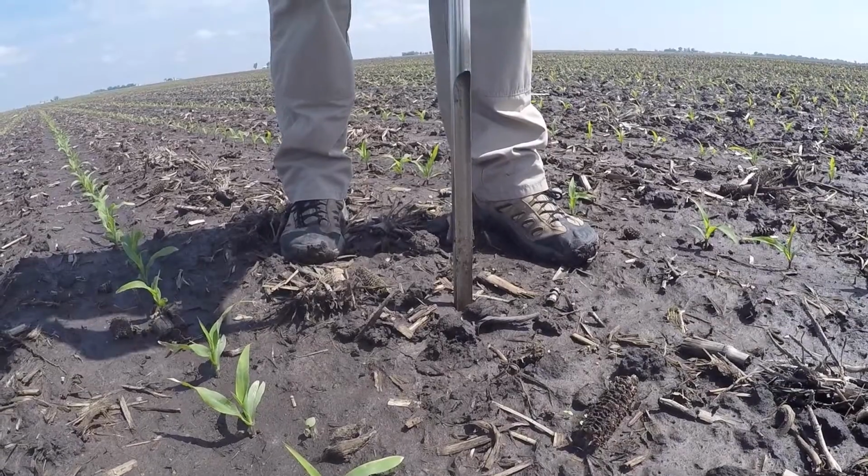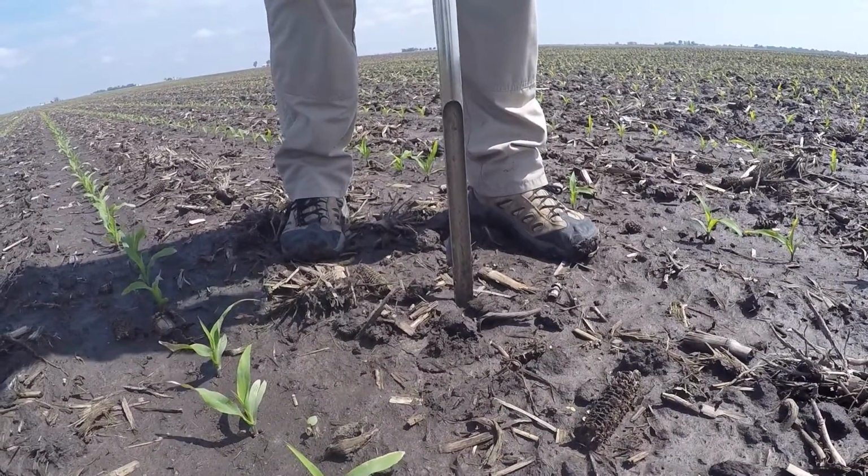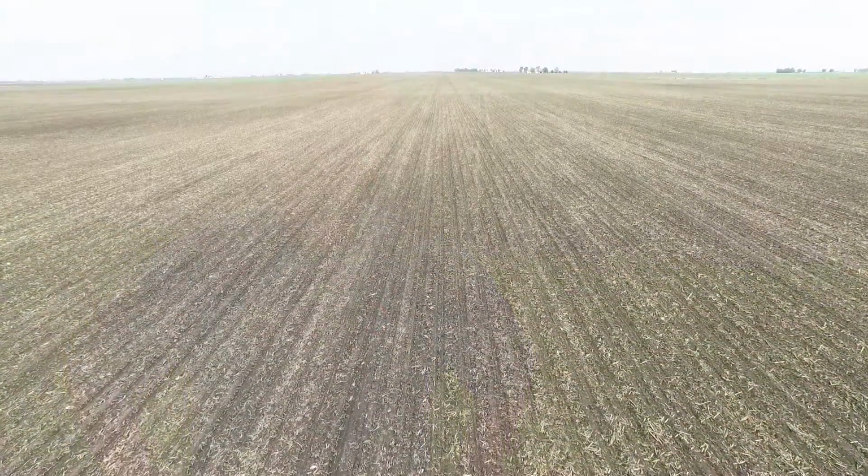We'll be monitoring basically the fuel tank of nitrogen in this field, and when we feel that it's ready to apply, we will. Likely V8 to V10 will be our target, but again, we'll let the environment and we'll let the tank tell us when we need to come back.